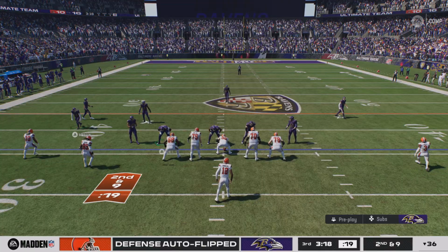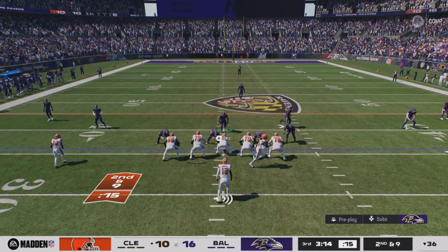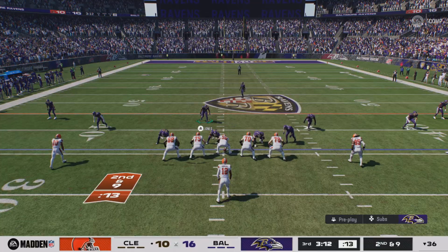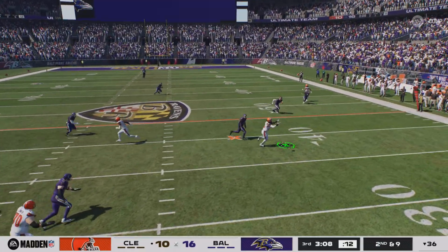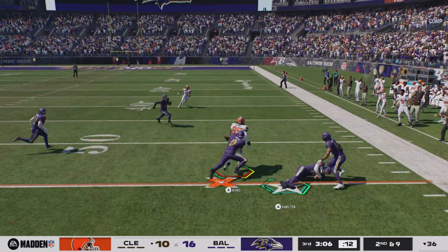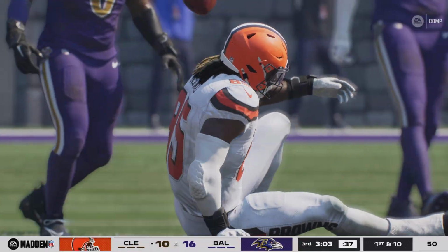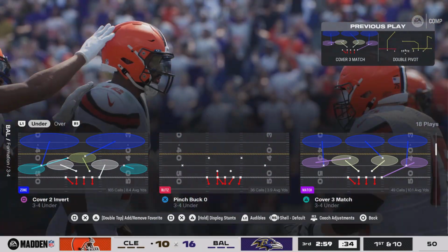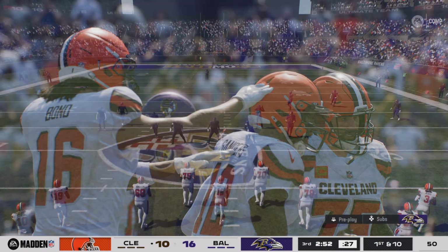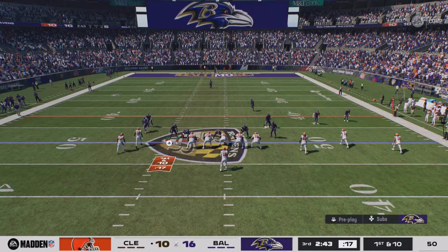Here's 2nd and 9. Let's go now. Out of the gun, it's Sanders. On throw, right side, taken by Njoku. And he's going to be taken down right at midfield. A pickup of 14 on that one. First down, Cleveland.